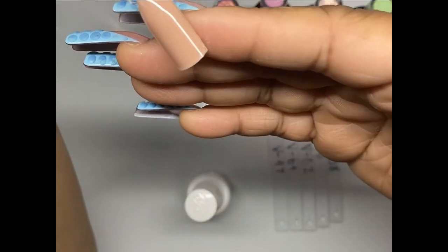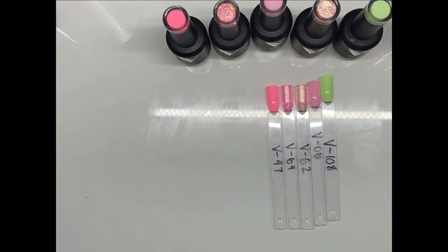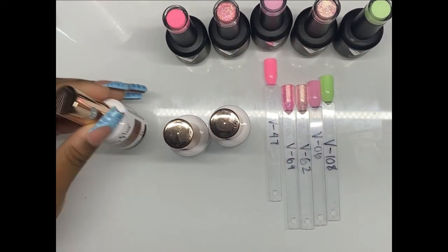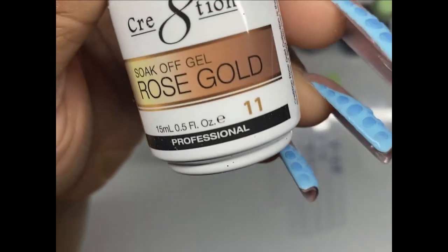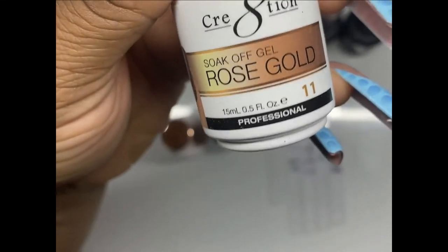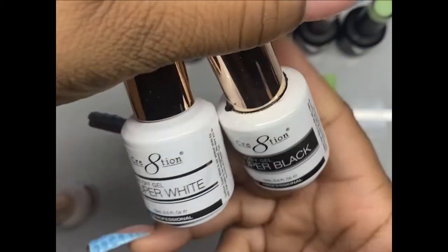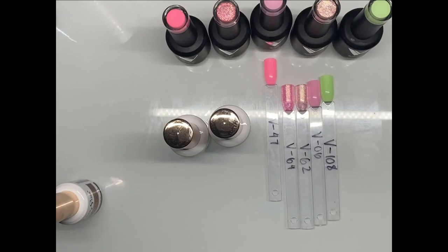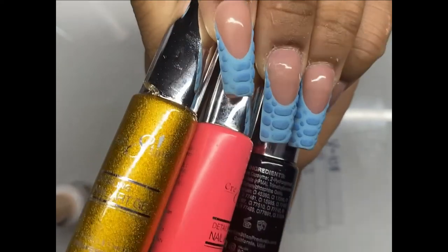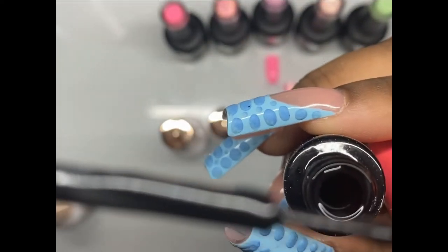Next color I got was this perfect nude from Kiara Sky. I usually don't get Kiara Sky, but they did have a great sale. I really like this nude. iGel was really nice having sales, but they had all their gel polish for 70% off. I hope I'm saying that right. It was 70% off all gel polishes, and I've been eyeing their glow in the dark collection for a minute now. So I was like, you know what, let me go ahead and grab that glow in the dark collection up. So I did just that.